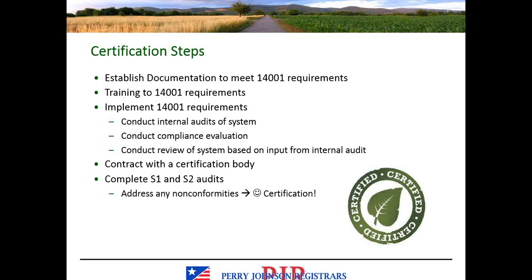Once you've done all that, you can contract with a certification body, and honestly, you can contract with a certification body at any point during that process. You can do it before you've established your management system, or anywhere in between. But once you've implemented it and reviewed it, and you're ready to go with a certification body, we'll come in and complete a stage 1 and stage 2 audit. Stage 1 basically is a documentation review. We're going to come in and make sure that you're ready to go, that you have the proper procedures, documents and forms, and you have everything in place that you need to. It's basically to make sure you're prepared for stage 2.